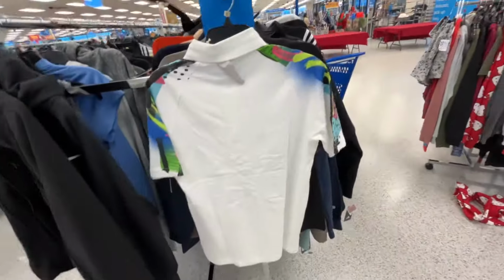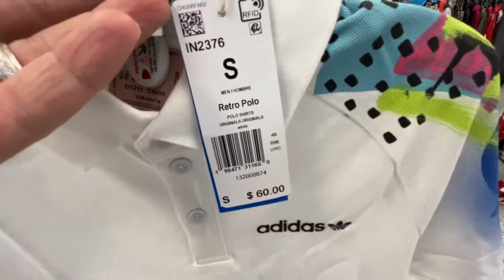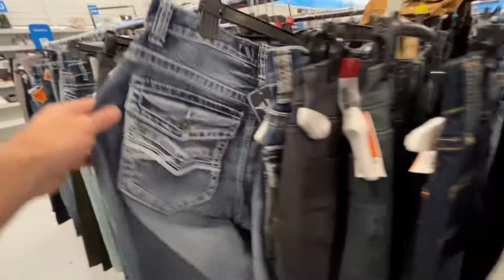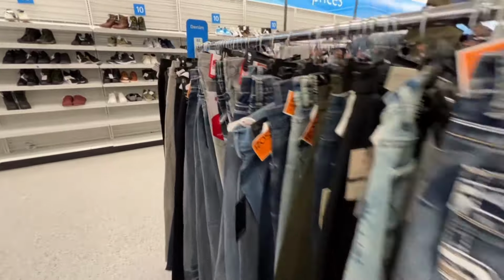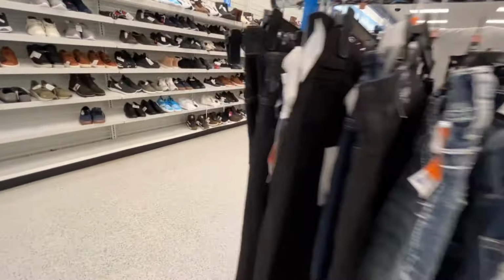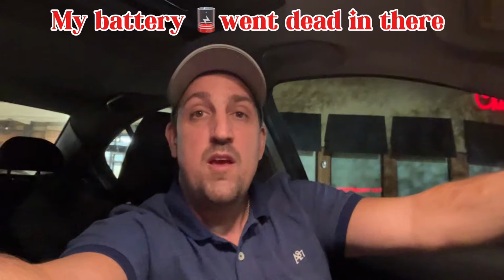Found this pretty cool Adidas polo right there, but I left it behind. And yeah, looking through the jeans, always looking for, you know, what is it? Yeah, always looking for the Rock Revival. My mind went blank. Well, I'm headed to a Burlington. Going to see what they got there. But I did find five or six pairs in the last Ross I was in, and I'll show you those in just a little bit.